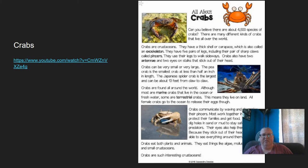They use their legs to walk sideways. Crabs also have 2 antennae and 2 eyes on stalks that stick out of their head. Crabs can be very small or very large. The pea crab is the smallest crab at less than half an inch in length. Japanese spider crab is the largest and can be about 13 feet from claw to claw. That is a big crab. You would need a very big pot to cook that crab. I wonder if it'd even be tasty because it's so big.